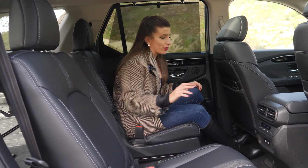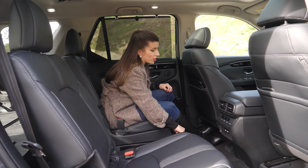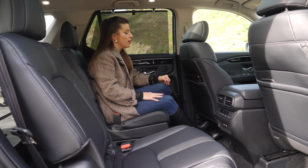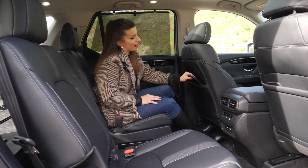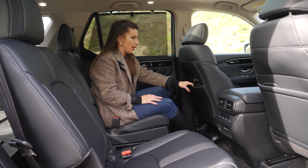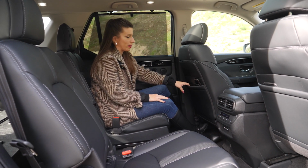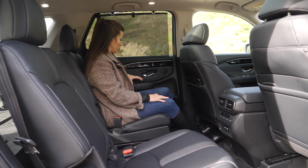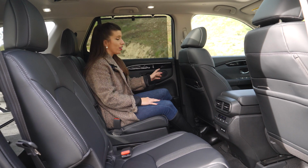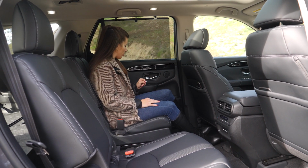You do have controls down here for your climate controls that you can easily adjust. You have 2 USB charging ports right down there as well. Also, just a nice little touch is this pocket right here that's perfect for fitting a cell phone in. And then you do have some little storage pockets behind both seats. There's a lot of storage in the door as well. There's 2 cup holders just in one door, and this has the Bose premium sound system, so you'll get nice speakers in those doors as well.